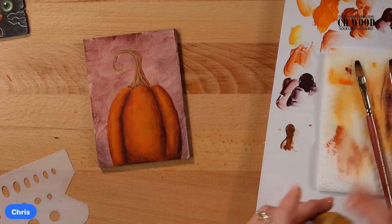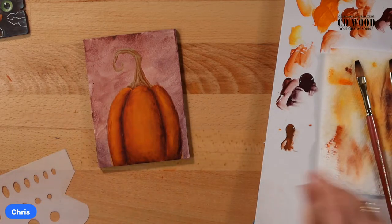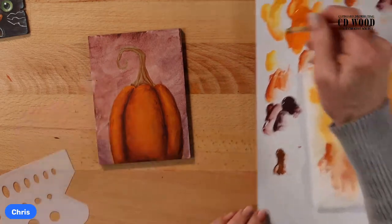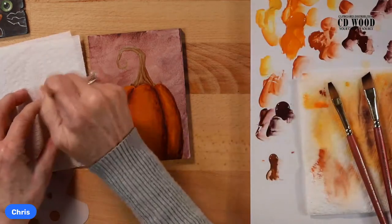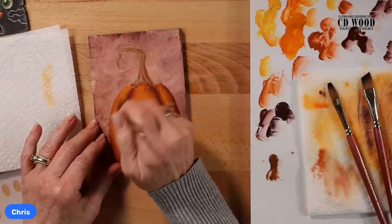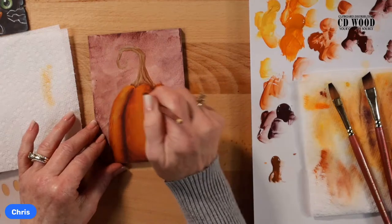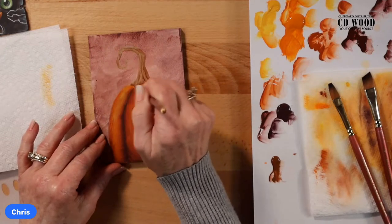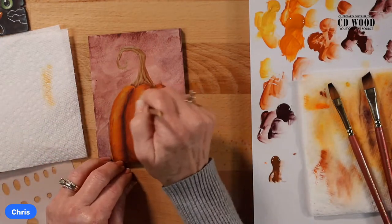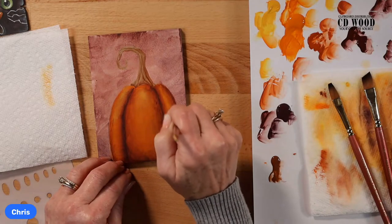Before I put the eyes in, I want to put a little bit of highlight on the pumpkin. And I can dry brush highlights on there. I've got my stencil brush. I can use that to put a little bit of highlight on there. I love dry brushing. It's like, is it going to do anything? Is it going to do anything? And then all of a sudden it's like, oh, there it is. You see it starting to evolve? And maybe a little bit down here.